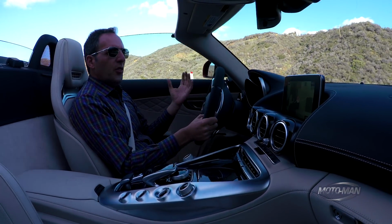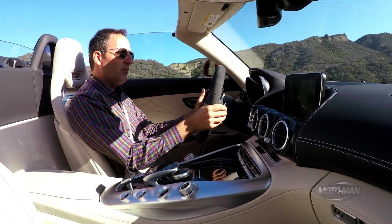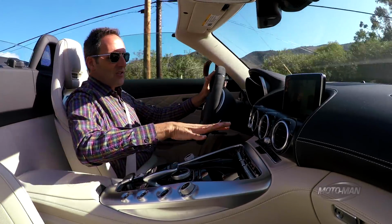Once you add the width and layer it on top of the way the thing is screwed together, as we discussed in the tech review, then there's this whole setup again.